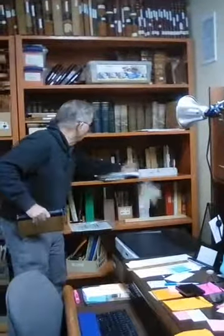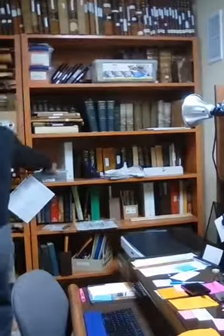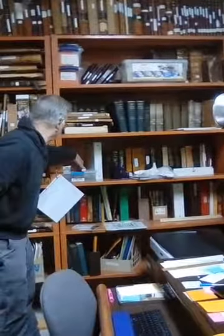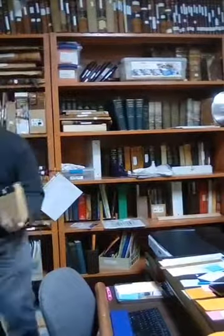Okay, so this is one of the books. Here's another thing that's interesting. Over here, we have a whole collection of business directories. These are 1889 to 1900, and 1903 is in here too. I am holding 1917 to 1919.